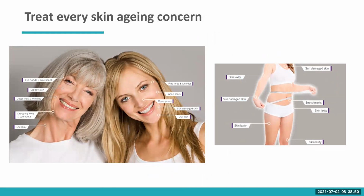Yeah. But with radio frequency, you can treat every skin aging concern. And I think sometimes when we speak to clinic owners, they're quite shocked actually as to what areas they can target. So just to have a run through: eye hoods and crow's feet, crepey skin, textural issues on the surface of the skin, deeper lines and wrinkles, drooping jowls and the submental, lax, loose, sagging skin, acne scarring, open pores, sun-damaged skin. We can also treat the body: stretch marks, laxity, post-baby, lifting and tightening the skin. The body hand pieces can also be used in conjunction with weight loss. So it is a full package that can touch every single client that walks through the door.